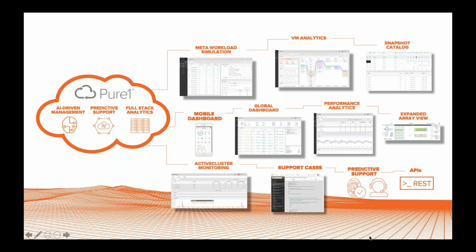They can simulate what would happen if my Oracle database got 3 times bigger. Let's look at my VMs. Can I correlate what my VM is doing and what my ESX hosts are doing compared to the storage? So we can correlate entirely through the stack to do analytics on virtual machines, data stores, ESX hosts, and actually the array itself. Plus, there's lots of performance analytics we can look at, and we can drill down into global dashboards to get a quick view of which arrays are going to fill up the quickest. So taking all of this data and giving it back to the customers means customers can do their own analytics and their own workload modeling.